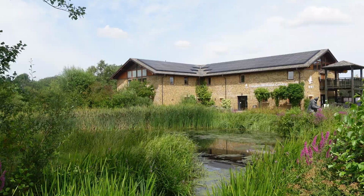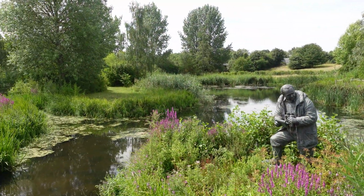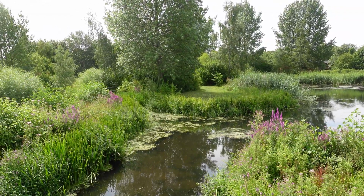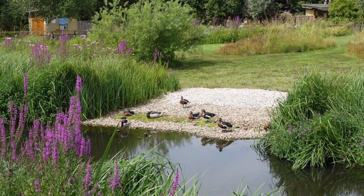So the London Wetland Centre is a 105-acre site, which was originally man-made, and it was built as one of the 21st century's first great urban conservation projects, and it was the last vision of Sir Peter Scott.